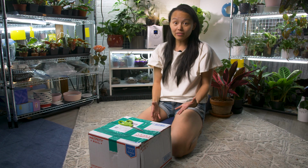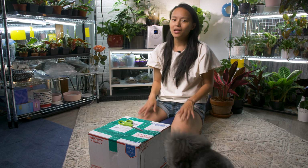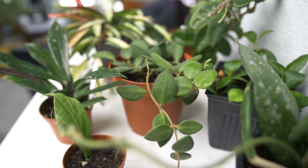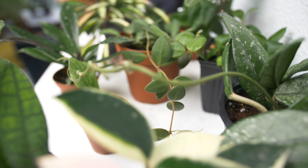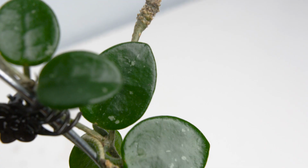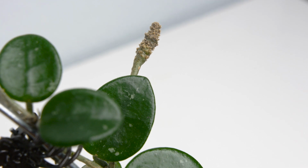So I really love Hoyas for their foliage, and I haven't seen them flower yet because I haven't had any peduncles. Plus, a lot of my specimens are quite small, as I like to keep them that way, so it might take a year or two before I will see a peduncle. I don't mind it that much because I mainly love them for their foliage.